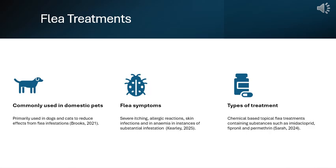Fleas are not only a nuisance but can also cause serious issues for pets, including severe itching, allergic reactions, skin infections, and even anemia in cases of heavy infestation.